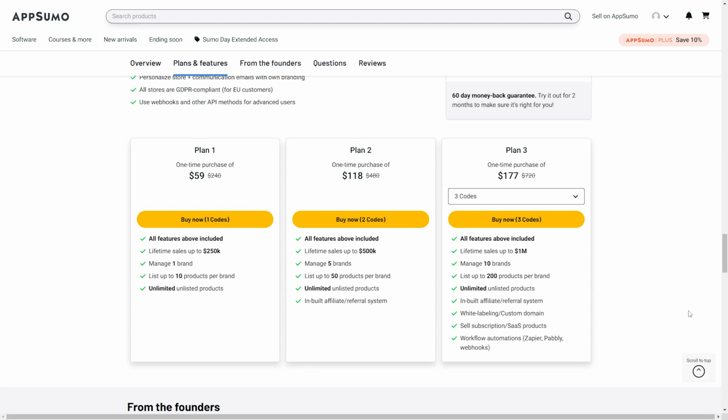Now for Plan 2, we have lifetime sales up to $500,000. You can manage 5 brands, list up to 50 products per brand, and there's also a built-in affiliate and referral system. Now, Plan 3, which starts at $177, has lifetime sales up to $1 million. You can manage up to 10 brands, list up to 200 products per brand. You also get that built-in affiliate system, as well as a custom domain. You can also sell subscriptions, and you do get some workflow automations.